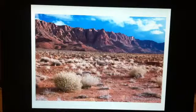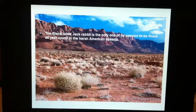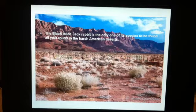There are 5 different species of jackrabbits, all found in Central and North America. Contrary to their deceiving name, jackrabbits are actually hares. Hares tend to be larger than rabbits, with significantly longer ears. The species I will be focusing on is the black-tailed jackrabbit. This hare is the only one of its species to be found all year round in the harsh American deserts.